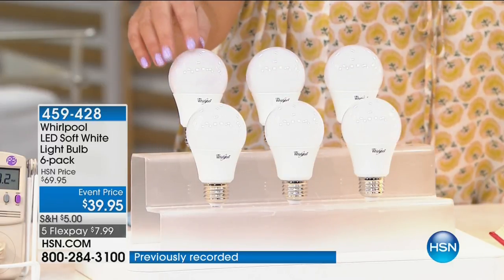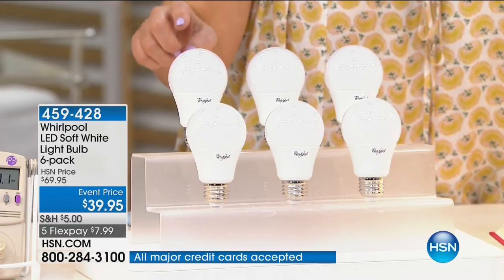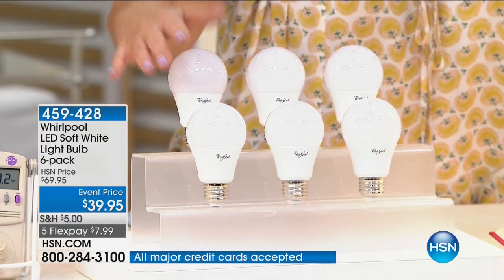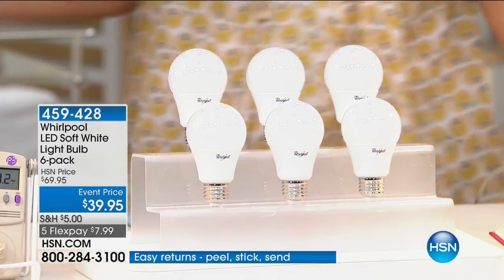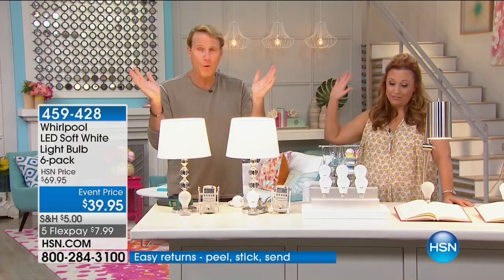The smart shopper here is going to buy more than one pack. You've got to replace everything in the house. And we've never had a better value, $6.64 a bulb, $7.99 to get home all of them. That's the FlexPay, $8, five FlexPay, everything on air. So it's Fourth of July. Think about this. If you got five sets of these, 8 times 5 is 40. So it would be $40 to get 5 sets of these.